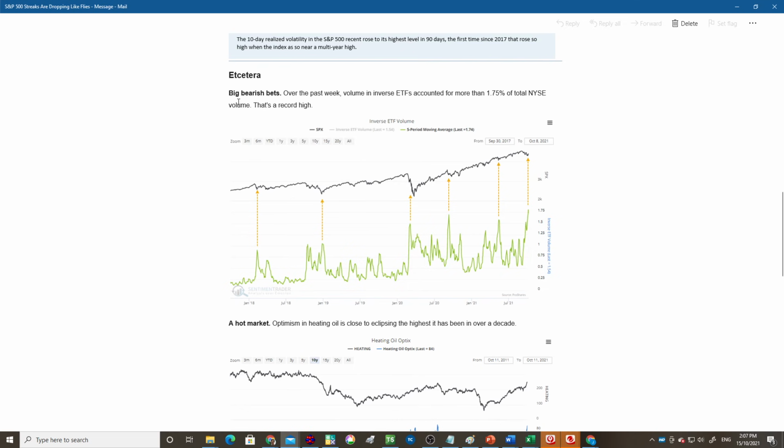So let's just read this. This is about big bearish bets. Over the past week, volume in the inverse ETFs, so these are the bear market ETFs, these are the ones you buy, and if the market falls, these ETFs rise in price. So they can be a way to play a falling market or to hedge your portfolio. The past week, volume in these ETFs accounted for more than 1.75% of total NYSE, or New York Stock Exchange, volume. And that's a record high.